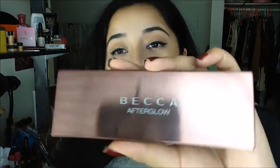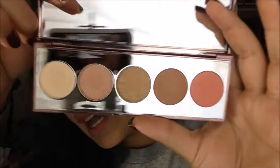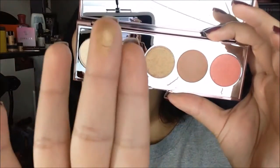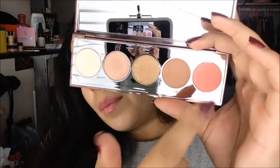I'm gonna just include this because I just recently purchased it. This is the Becca Afterglow palette. I got this at Ulta, and it has 3 highlights and 2 blushes. And this is how it looks. Those are the highlights and the blushes. I don't have Topaz, so I guess I'll swatch that for you. It's just a nice bronze gold. And these are the blushes.